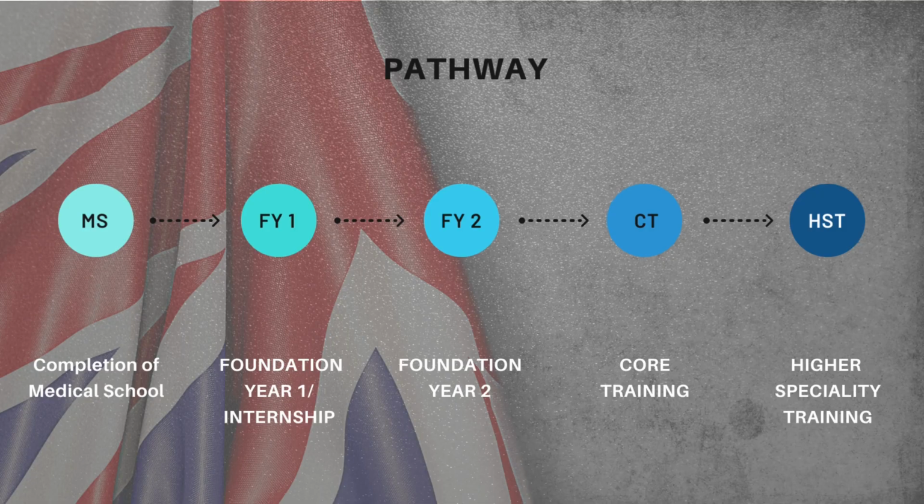Foundation training is the first step after medical school. This is a 2-year program that provides general experience across various medical specialties. You'll rotate through several placements including emergency medicine, gaining essential skills and becoming a well-rounded doctor. After completing the foundation program, you'll progress to the core training, which typically lasts 2 or 3 years. Following core training, you will enter higher specialty training. Once you've completed your higher specialty training, you will be awarded the CCT and you can apply for consultant positions.